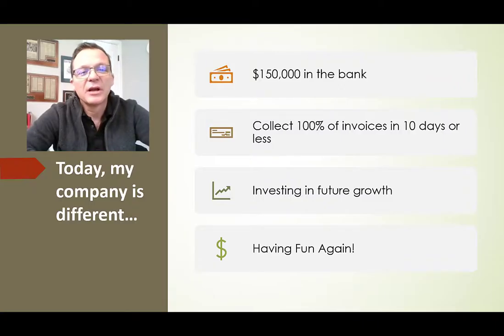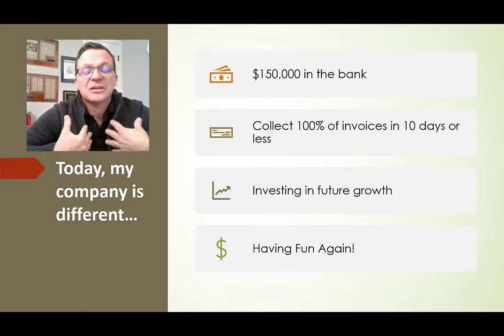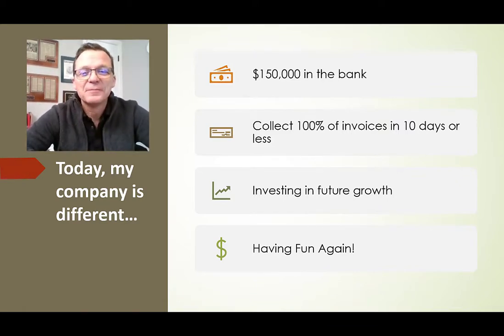Today, my company is entirely different. I have $150,000 cash in the bank at any time. I collect 100% of my invoices in 10 days or less. I've now got the money to invest in future growth, to pay myself a real salary, and I'm having fun again. And that's what it's all about. You've got to have fun.